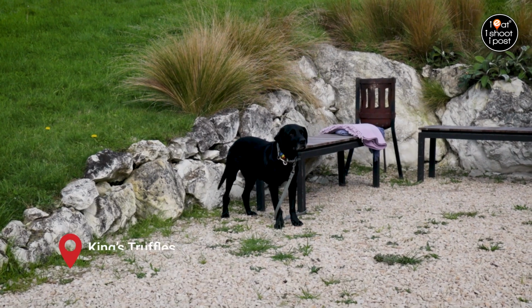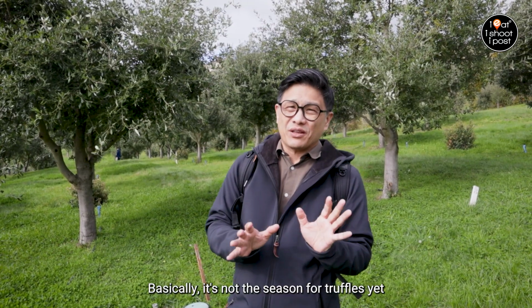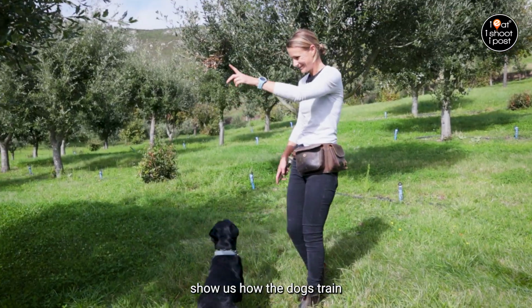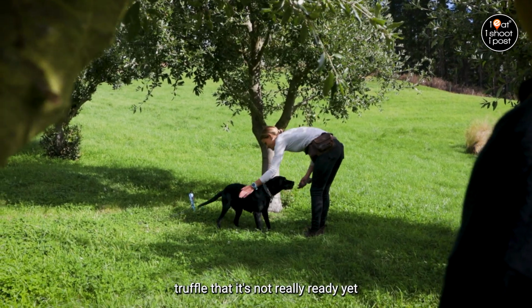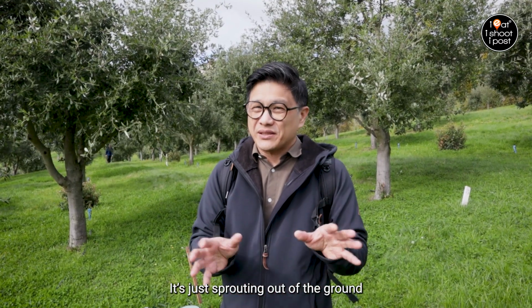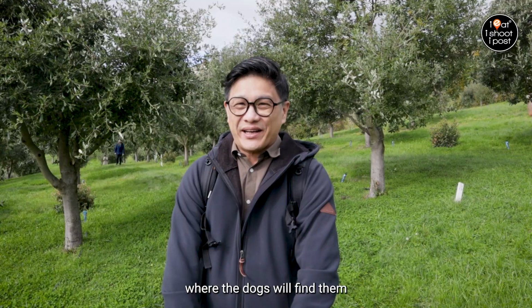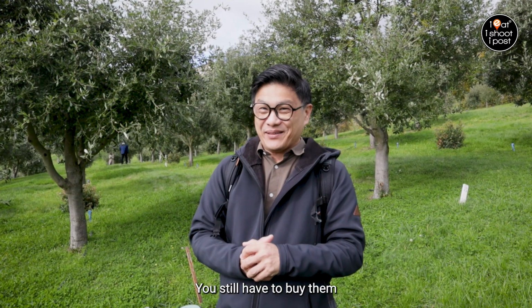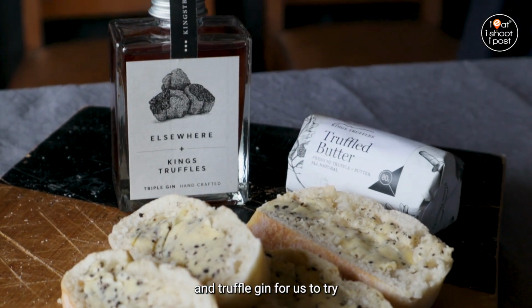So here we are at the truffle farms. Basically it's not the season for truffles yet, but the owner was nice enough to bring us around, show us how the dogs train to find the truffles. Then we managed to find a little truffle that is not really ready yet. They're just sprouting out of the ground. These are the ones that are spoiled. The real ones are still underground, so you have to come back during the season where the dogs will find them, then you can dig them out and you can smell them, but you can't eat them. You still have to buy them. Good thing they put out some truffle butter and truffle gin for us to try.